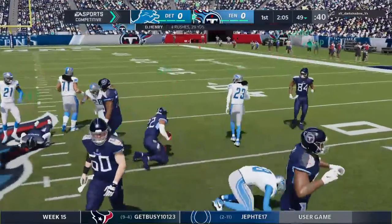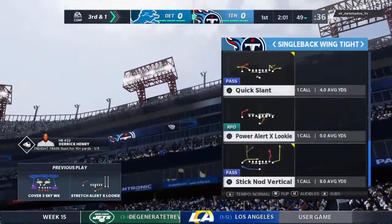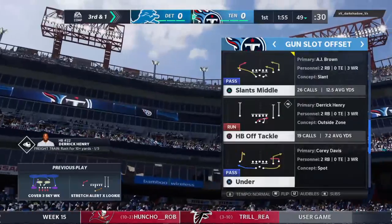And he'll be taken down just shy of midfield. A gain of 3 last play. This time they double it and pick up 6. A gain of 6. A quick burst there, and he nicely bit off a pretty decent gain.